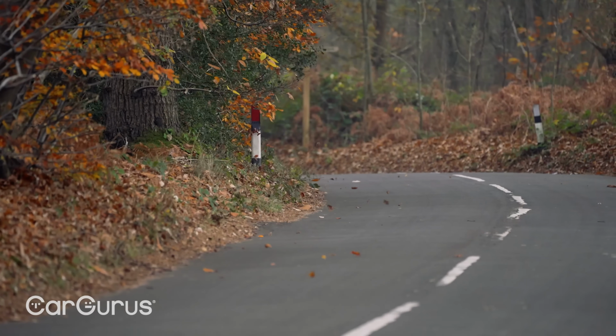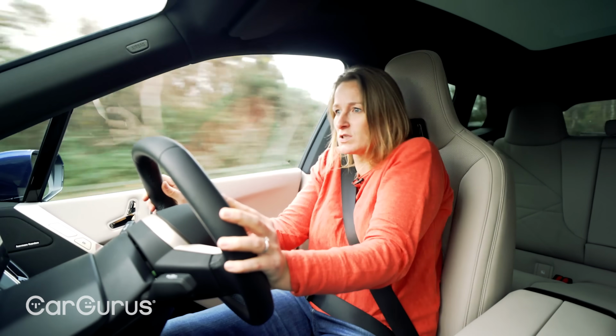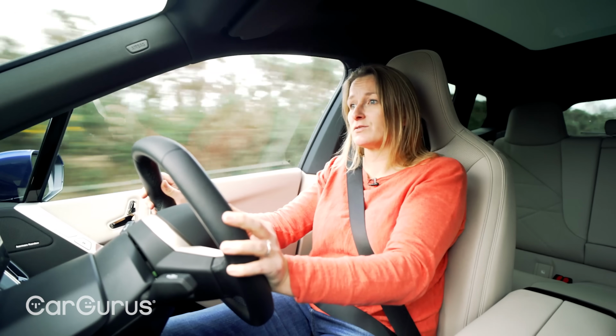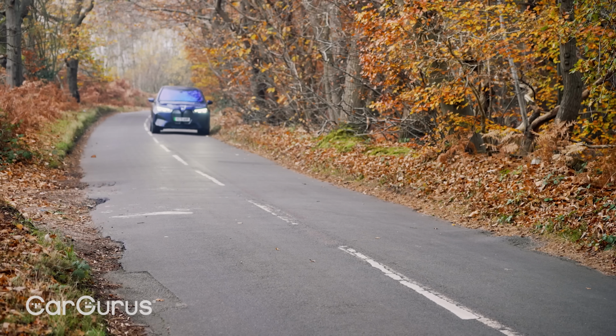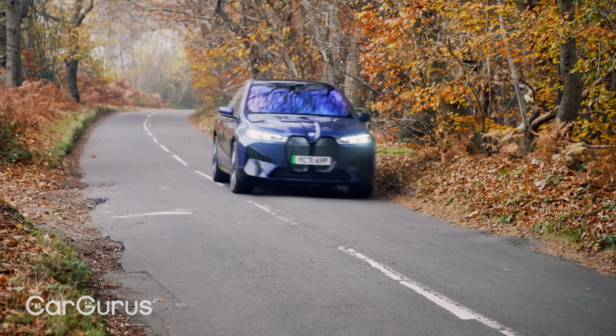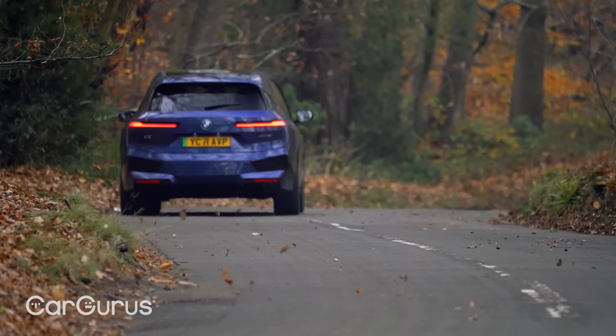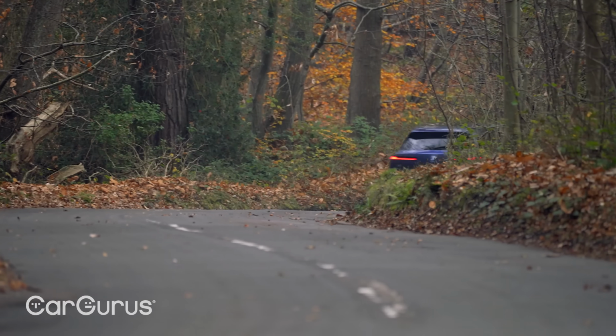It does lean, of course it does, but it still feels quite sort of tucks into corners nicely. There really is a really lovely balance of riding and handling in this car. In electric cars, I think they're quite prone to, you hear the suspension more because there's so little engine noise, of course, and actually there's not even any motor whine in this car. The refinement generally is really lovely.